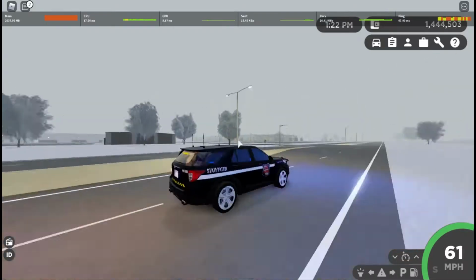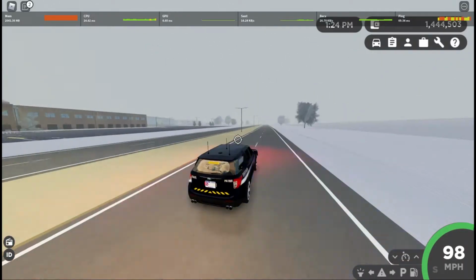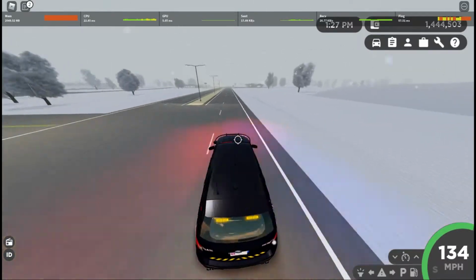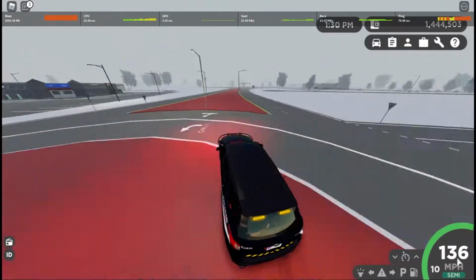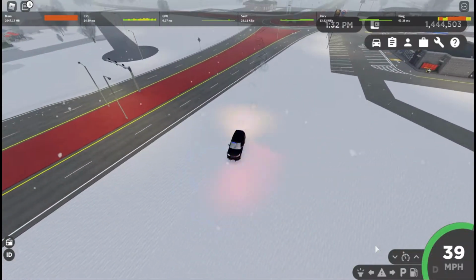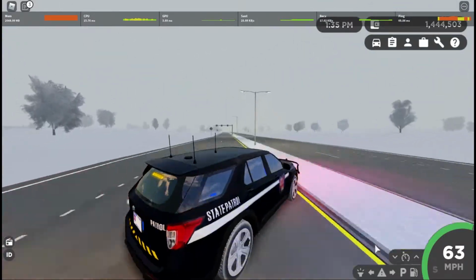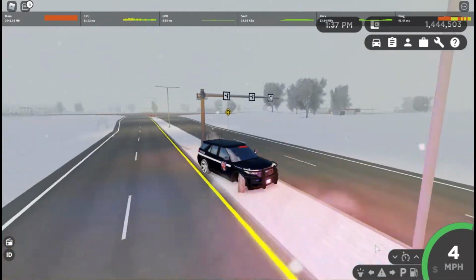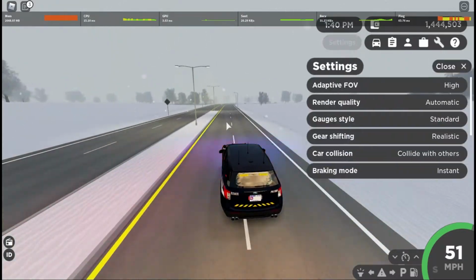So I believe they did have this thing in the game before, but now they added this wraparound push bar in the front, which I do think looks pretty good. Your top speed is 145 with 10 gears, and we just spun out very much there. As you can see, the tires are white, and then once we start driving for a little bit, will turn back to black.